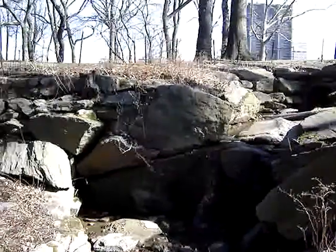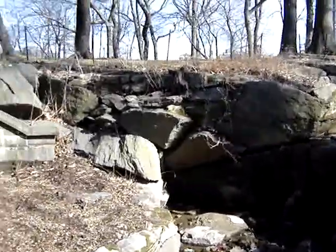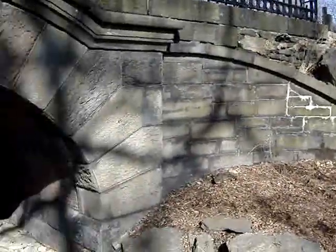The lock was originally a stream which was dammed to become a lake, and then it reverted to its natural state as a stream.